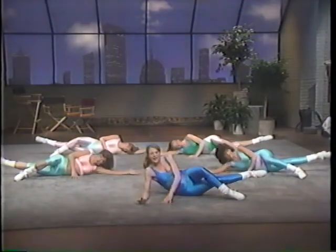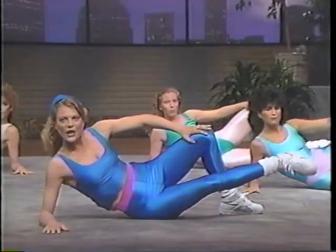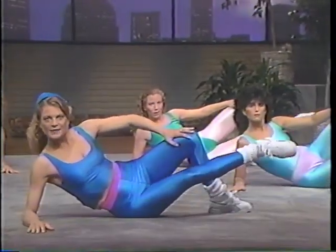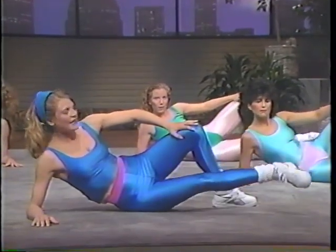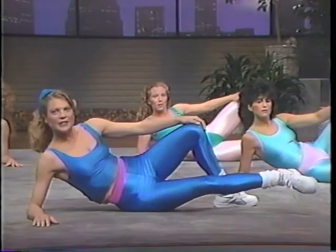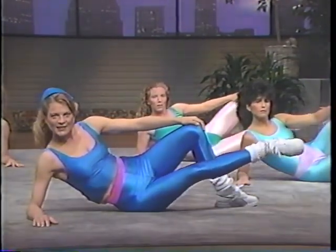Lay back up onto your side. Take the top leg over, bottom leg forward. Relax the foot and contract up and down. Resist, release, press. Exhale, up, inhale, down. Four more, a little bit higher. And press up. Three. Lift up. Two. Last time, hold the leg up and just lift, lift, lift a little bit higher.